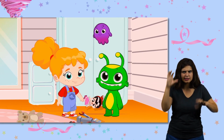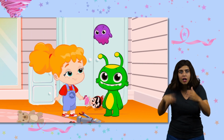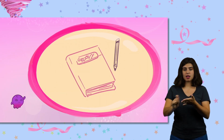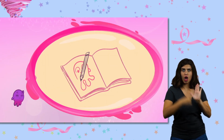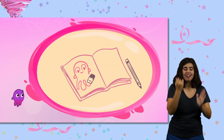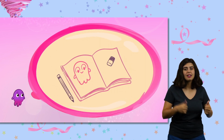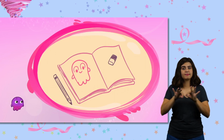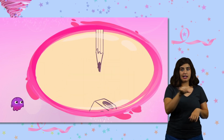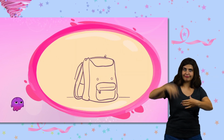Very good. Before we go looking like crazy, let's find out what we need. Pops, please help us. We'll need a notebook and a pencil. With the pencil, we can draw pictures in our notebook. We'll also need an eraser, in case we're not quite convinced by what we've drawn. That's better. Another important thing is the pencil sharpener, in case the pencil gets dull. Oh, and we'll also need, most importantly, a backpack to store everything.